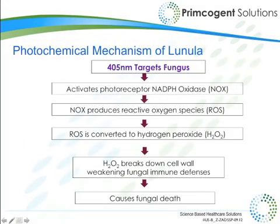Now let's walk slowly through the overall mechanism of action for Lunula. In order to do this, we must break down each individual wavelength. The first wavelength we'll discuss is 405 nanometers. 405 nanometers is introduced and begins to stimulate NOx, or NADPH oxidase.